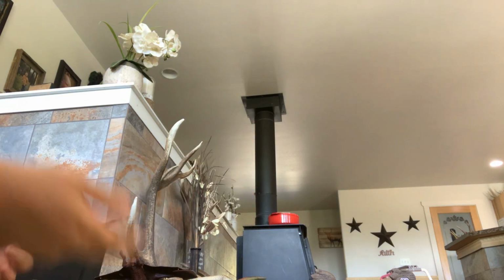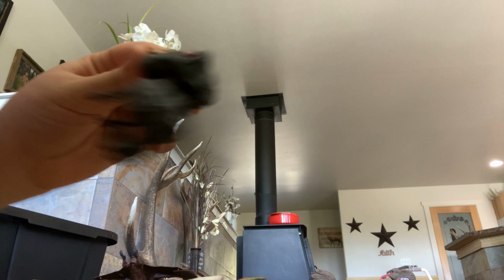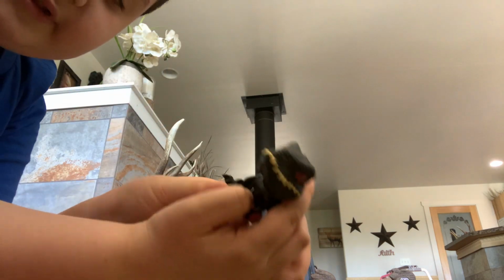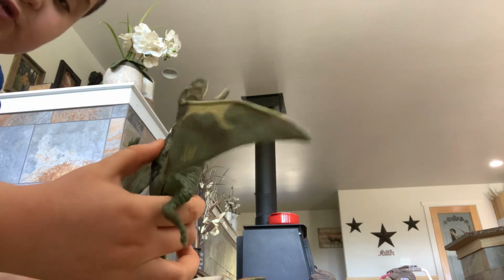Tell me if I showed you the Snap Squad Indoraptor. I don't think I did. Yeah, that hurts. Here is the Dimorphodon from 2015. Ah, he's out of battery.